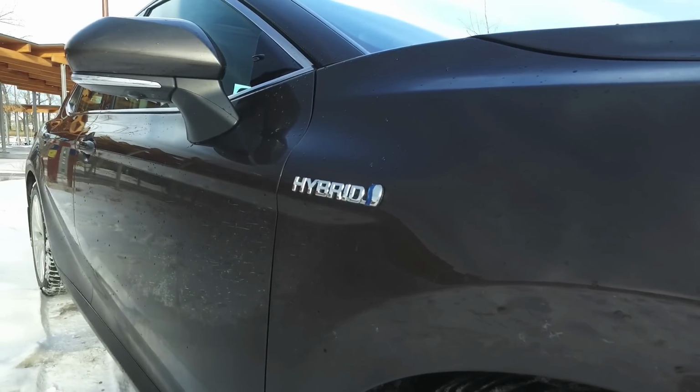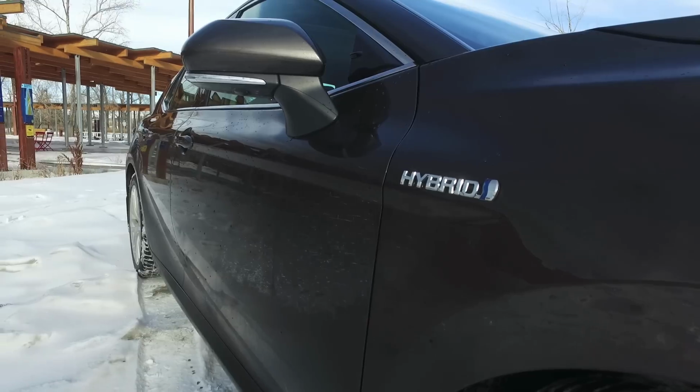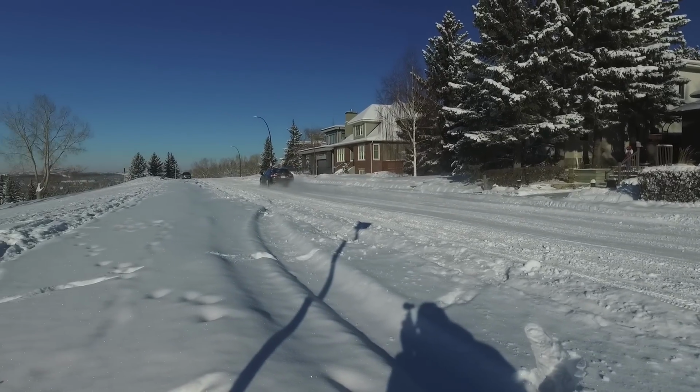Toyota pegged the 2017, the outgoing Camry in the LE trim, at an overall average of 5.9 liters per 100 kilometers. Now they're saying we should see 4.9 liters per 100 kilometers. That's a 17% improvement. But unlike the current generation of the Prius, where I was able to match those projected fuel economy numbers, I just haven't been able to get there here in the Camry this week.